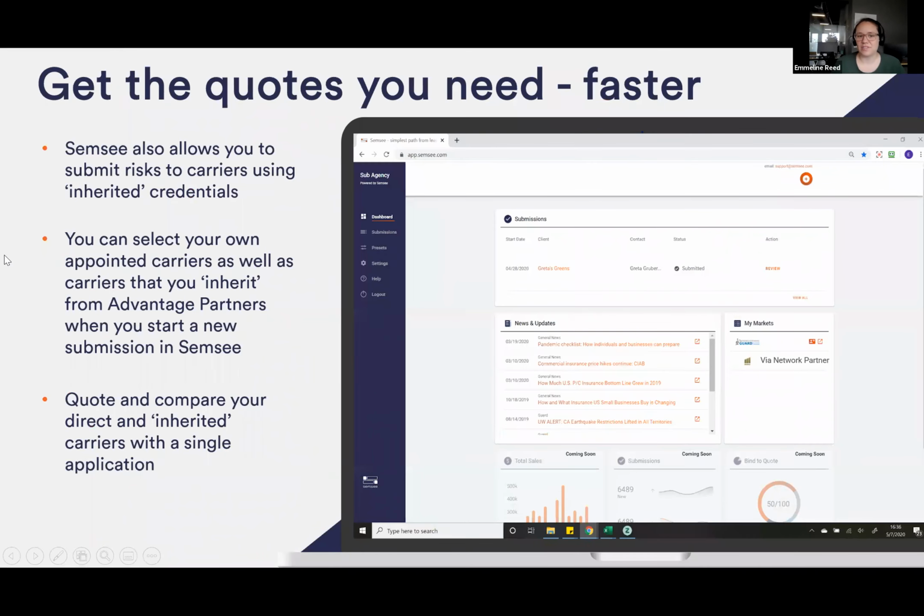Something that's special about the Semsee platform is that you can get quotes with your own directly appointed markets, and at the same time, you can get quotes from markets that Advantage Partners is helping you access. And so you're able to compare side by side your own directly appointed markets and what we call inherited markets in the Semsee platform, doing a single application to get all of those quotes.